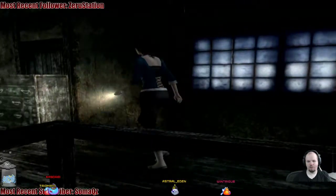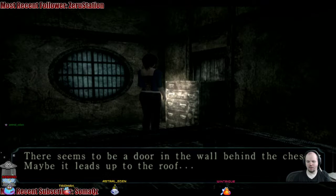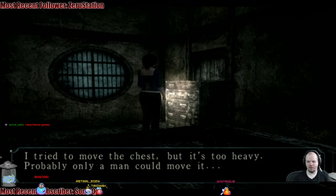Maybe I should follow her for now. There seems to be a door in the wall behind the chest. Maybe it leads up to the roof. I tried to move the chest, but it's too heavy. Probably only a man could move it.